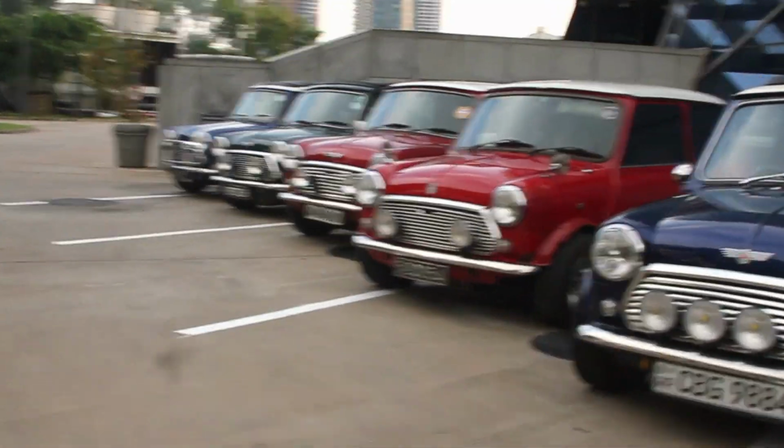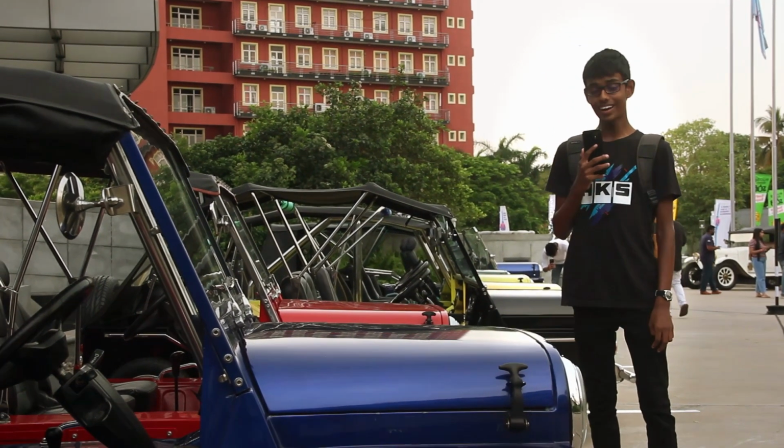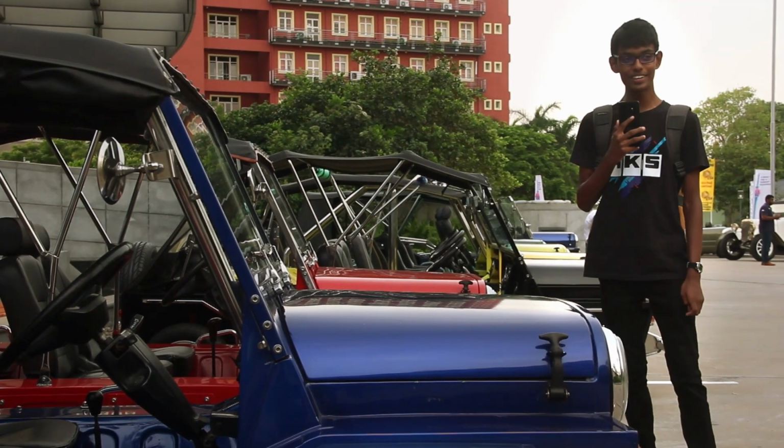Seriously, is this ever gonna end? There's so many minis here. Alright, so we have relocated somewhere where there aren't millions of vehicles disturbing our peace.